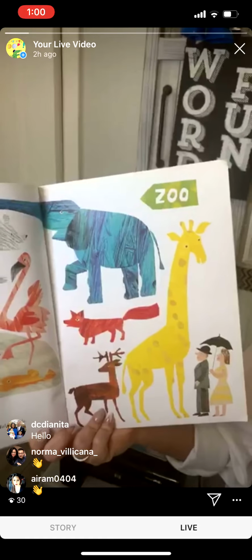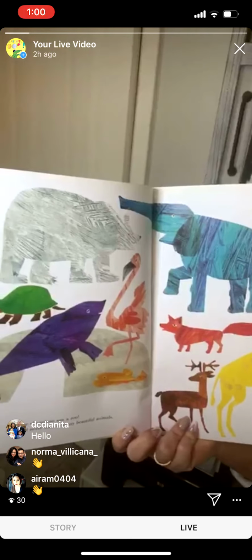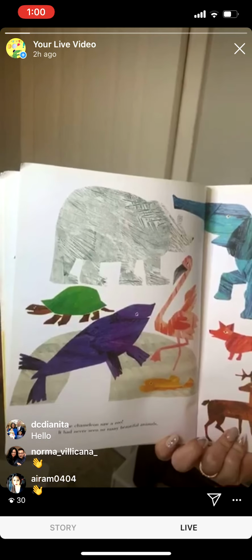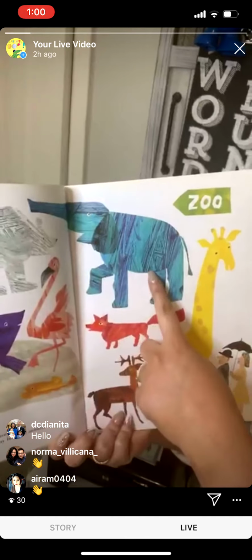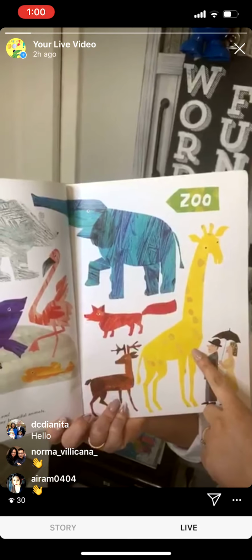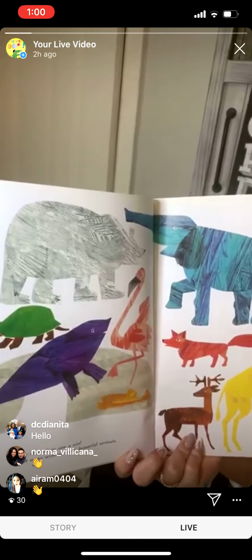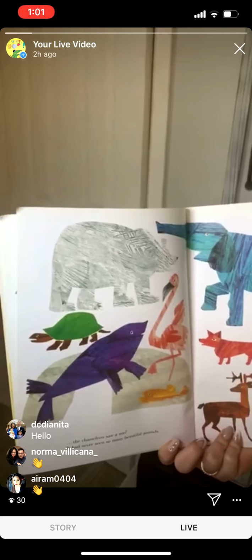All right, look at the picture. Look at how many different animals we can see. Let me see my science sidekick. Can you tell me what animals you see in this picture? Ooh, I see a turtle. An elephant. A giraffe. A fox. I see a flamingo. Good job, science sidekick. Lots of animals.